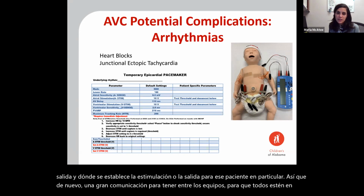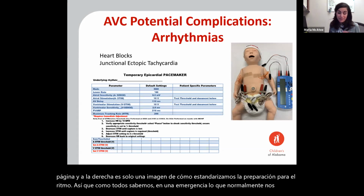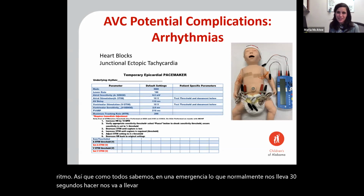And to the right is just a visual of how we standardize preparation to pace. So as we all know, in an emergency, what normally takes us 30 seconds to do is going to take us, or what it feels like, 15 minutes to accomplish the same task when we're rushed for time.